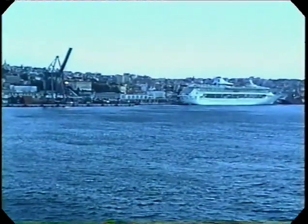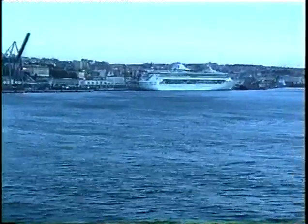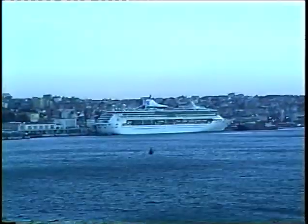Splendour of the Seas was launched in 1996 for the Royal Caribbean Line. She is over 69,000 tons.